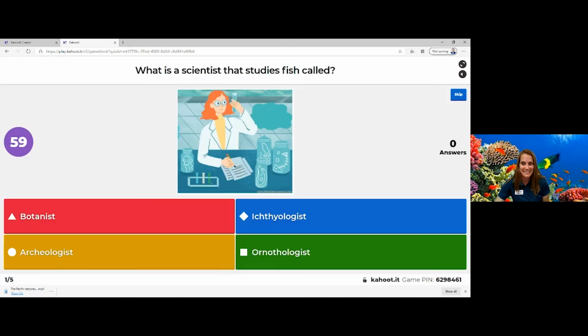What is a scientist that studies fish called? Is it red triangle botanist, blue diamond ichthyologist, yellow circle archaeologist, or green square ornithologist? Red is botanist, blue is ichthyologist, yellow is archaeologist, and green is ornithologist. Notice they all end in ist, or ology is usually the study of, and ist is someone who studies something. Get those answers in, only about 5 more seconds. And here we go, let's see how you did.